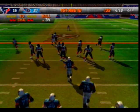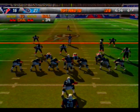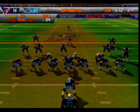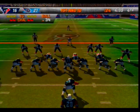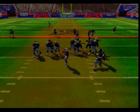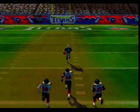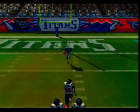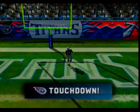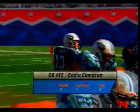First and 10. Ball on the 34-yard line. Number 19 moves in motion. Dropping back to pass on first down. Stepping up, gets rid of it, and it's caught. The 30, the 20, the 10. Touchdown, Titans. When you get this kind of execution, you've got a great chance of making a big play.